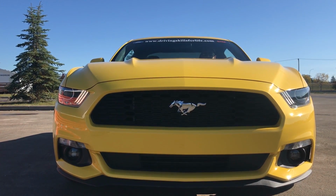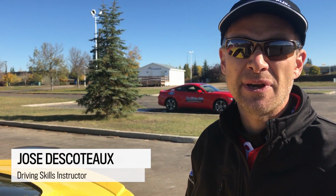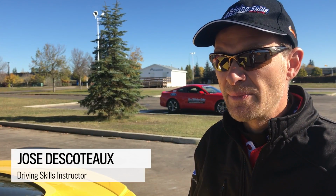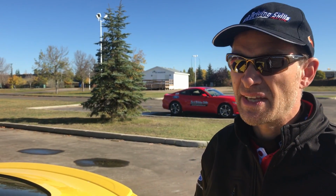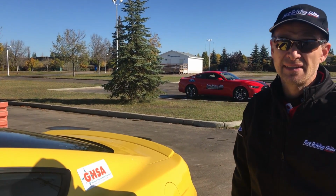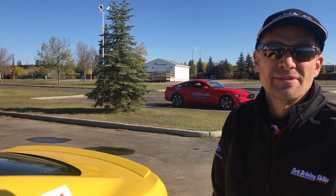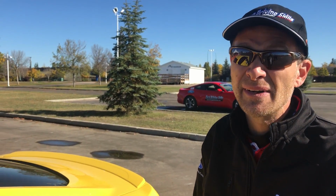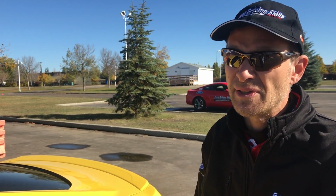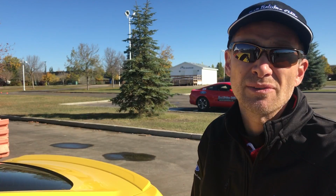So we're doing the handling exercise with a Ford Mustang, obviously a rear-wheel drive car with a fair amount of power. But the slides that we're trying to control here, you don't necessarily need a Mustang with power to be able to generate that kind of situation. It can happen to any car, front-wheel drive, all-wheel drive, it doesn't really matter. It happens, for example, in the middle of winter if you hit a patch of ice, or if all of a sudden you aquaplane over some puddle of water.